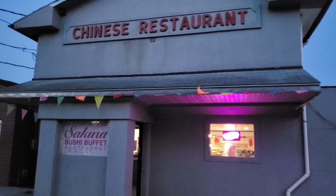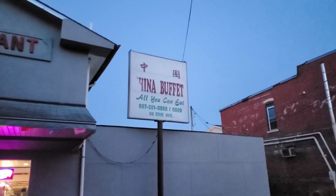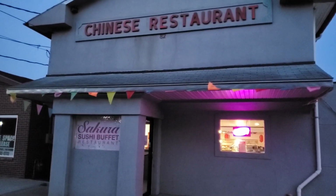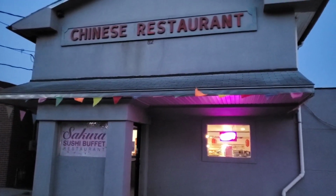All right, here we are. The Chinese restaurant sign. This used to be the China Buffet, and now it is Sakura Sushi Buffet. So we'll go check it out. Japanese. We'll see.